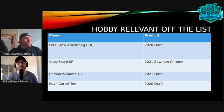What do you think about the 19-year-old Evan Carter? So I was really high on him before he got injured. He was just lighting it up, especially in terms of contact skills. And he has come back from his injury, and I think it's the same injury that Pete Crow-Armstrong had. It was a shoulder thing in the non-throwing shoulder, and he's just continued.